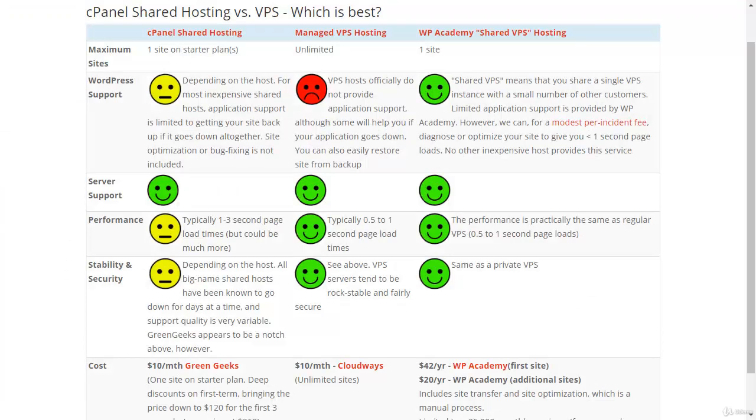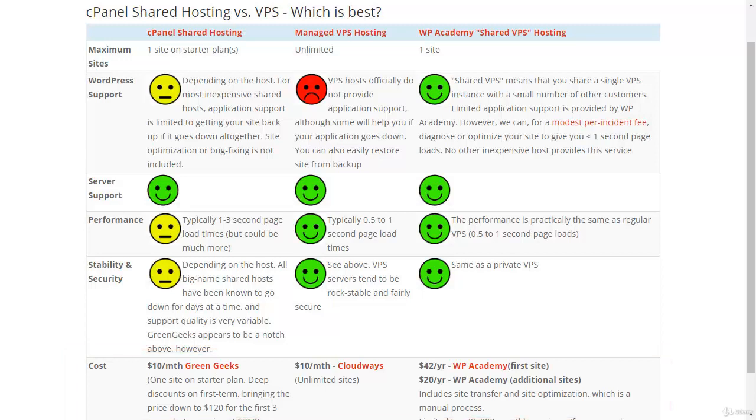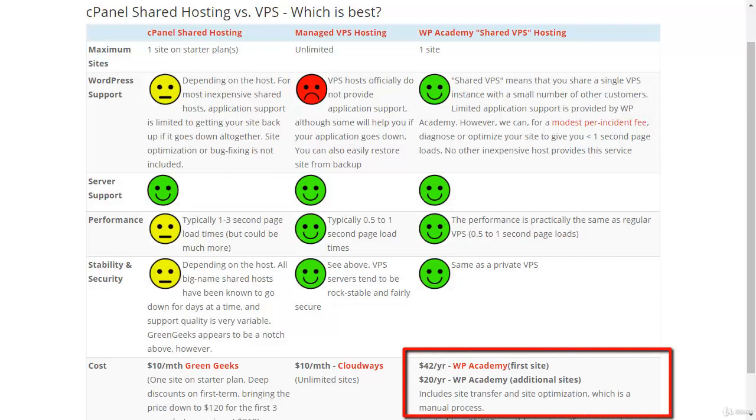However, let me summarize this table in terms of cost. And by the way, cost should not be your only criteria for choosing a web host, because there are some very bad web hosts. But most reputable web hosts, whether they're a cPanel shared host or a managed VPS, charge around $10 a month. You have to be careful because typically they give you very steep discounts for the initial term. So typically you'll buy one term for like $3 a month or so, which comes to $110, $120 for the first 3 years, and then they'll renew at the regular rate. So ultimately it comes to about $10 a month, however you slice it long term, with the exception of the WP Academy hosting, which is just $42 a year. It's a very high performance, very stable solution. And the only downside really is we don't provide 24/7 chat support, etc.